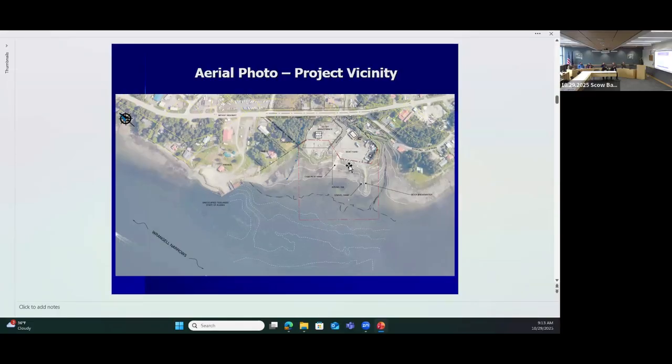There's not a lot of productive fish in there, but they are cataloged, and so they are constraints to the project in terms of what we can and can't do. Right here, this boundary is the current borough tidelands parcel. And then right in here, in terms of these contours, this dark contour is the zero tide. That's mean low water datum, that's zero tide in your tide book.